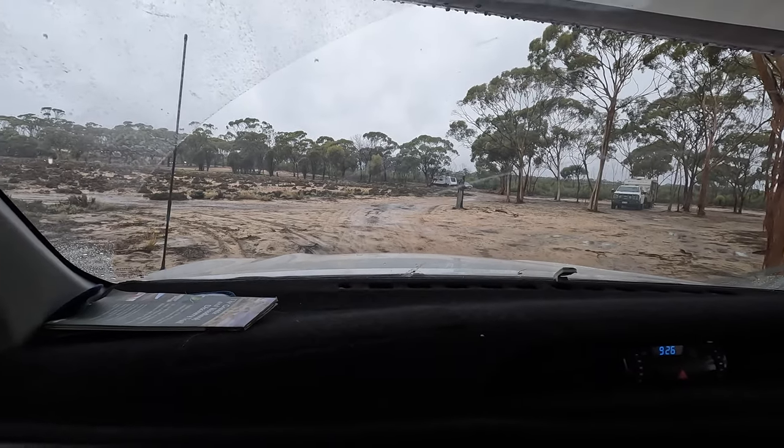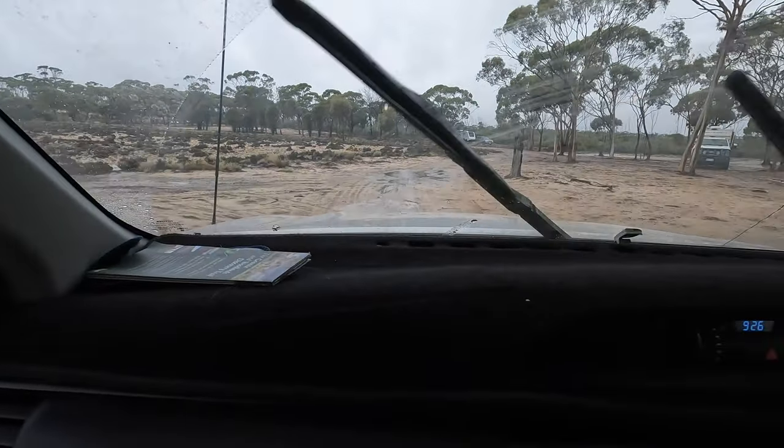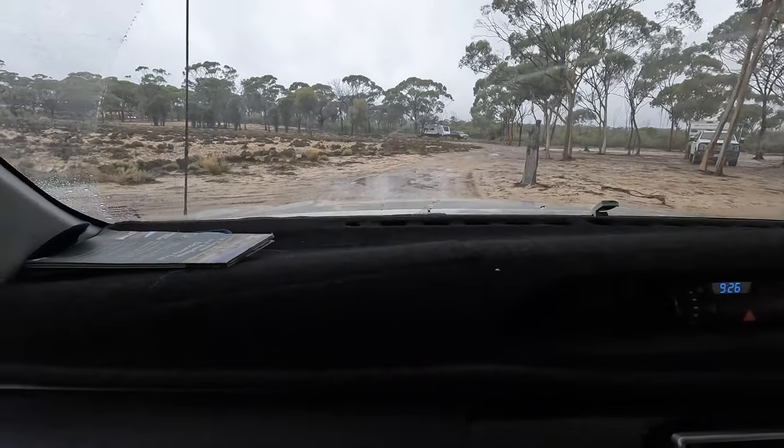It's been raining all through the night, and we're heading out now. It's a little bit sandy and wet, so we're hoping that this is going to work out all right. So here we go now. Soggy and wet.